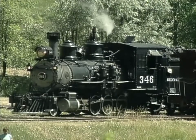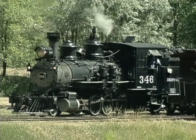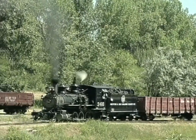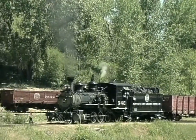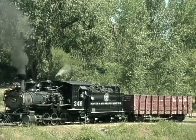There is no better place to get a comprehensive overview of the 3-foot gauge steam railroading in the Colorado Rockies, today and a century ago, than at the Colorado Railroad Museum at Golden. Here you can see rail equipment ranging from galloping geese to a huge standard gauge Burlington steam locomotive.